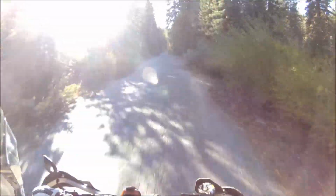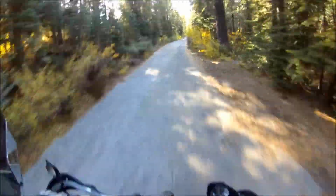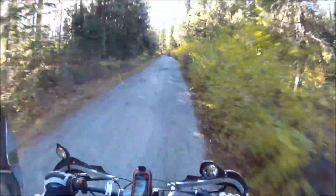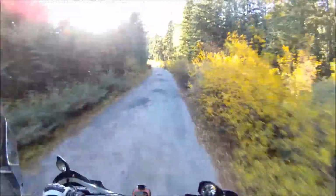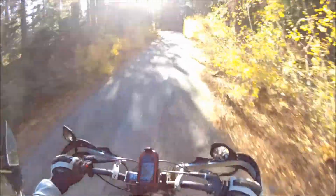Alright, when we get back onto the hardball, the real hardball, just beat up freaking forest road here. It's pretty cool riding through here now. Look at it, look at the colors. Beautiful. It's getting cold though. I remember it was really cold going up here. It's gonna be cold going back. It's okay, man. As long as we make it back.